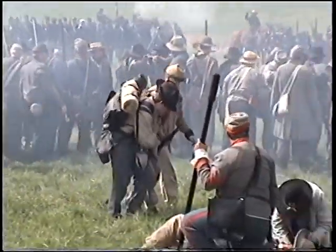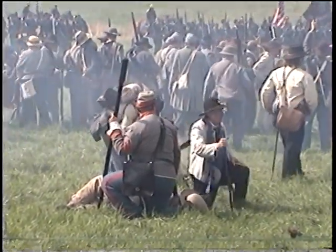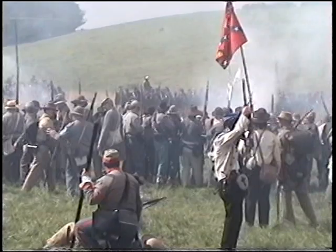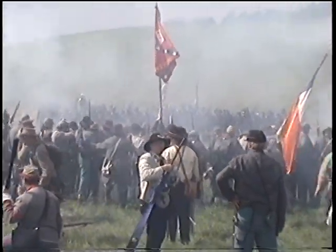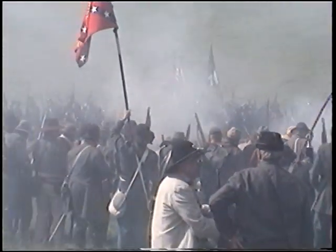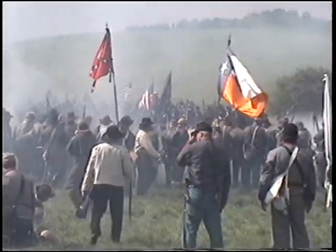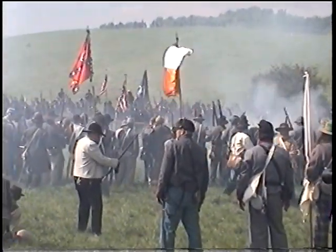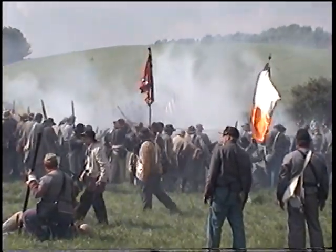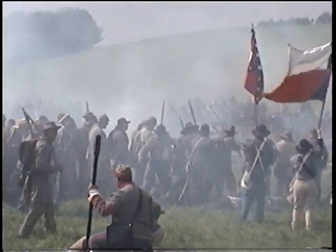Confederates still trying to hold their ground. But the situation is getting more and more desperate for them. And now the Union infantry press forward, getting to within 50 yards, point blank range with these rifles. But still these brave Confederate troops stand their ground. How much longer can they keep it up for? And another swathe of Confederate troops goes down as the Union body crashes out.